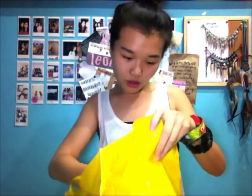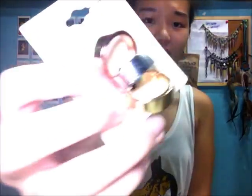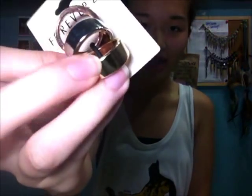Okay, so this is the other thing that I got from Forever 21. These are three little rings. This is gold, silver, and this is rose gold. This was $8 SGD. I guess it's pretty cute because I really wanted to find something like that that was thick. I saw something like that on a lot of fashion bloggers and Instagrammers, so I was like, I needed something like that in my life. And then afterwards, when I went to H&M, I actually saw something even better.